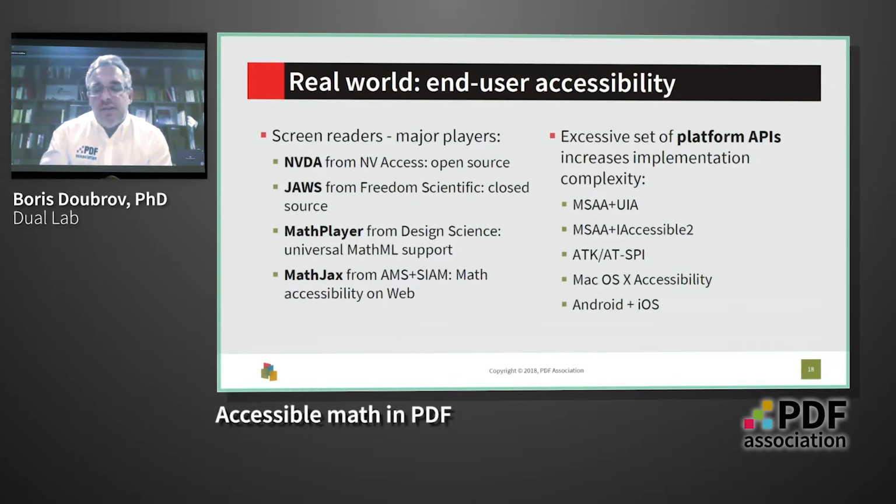But I believe this is not where the problem really lies, because both NVDA and JAWS try really very hard to make math accessible, but they're simply not able to, because they claim they do not get the required information from PDF files in particular. So there is simply no information to process for them when it comes to formulae.